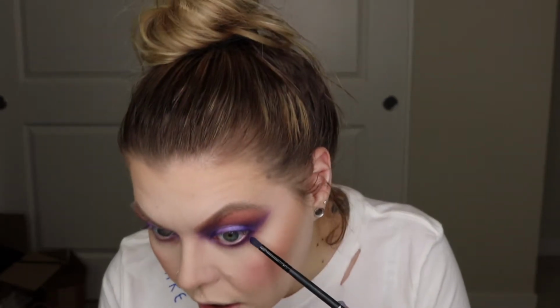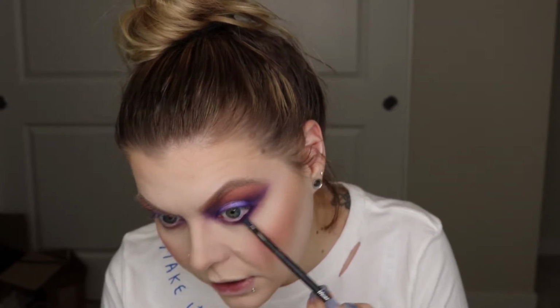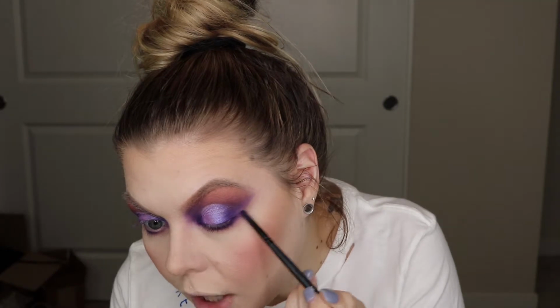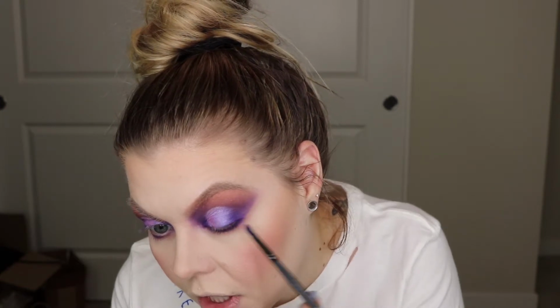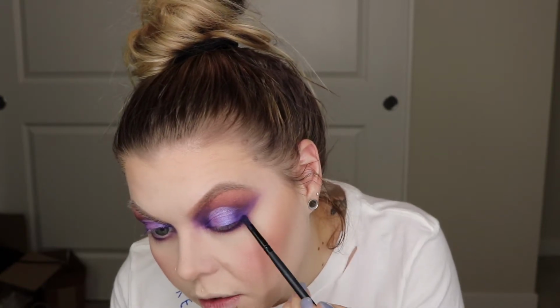I'm only going about halfway, maybe a little over halfway. I'm bringing that around to connect it into the wing that was happening from where we did our eyeshadow heavy earlier. So I'm just connecting that a little bit.